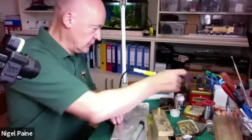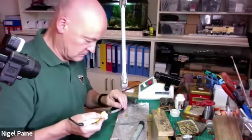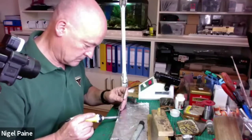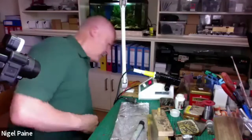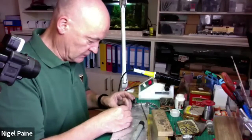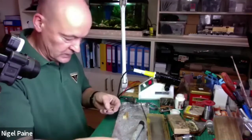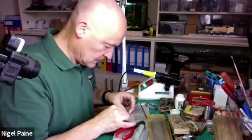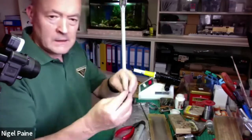Right, so I shall tin this, get it ready. Come on, cross it. That's it. Nicely tinned, solder on the floor. And this is where a resistance iron comes into its own, because you can sweat it onto the model really nicely. Right, these. Make sure I'm doing this right. Yeah. Okay, so.